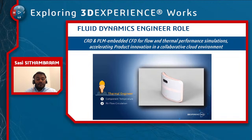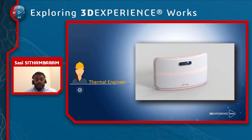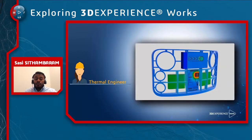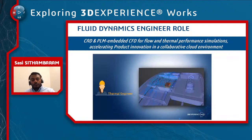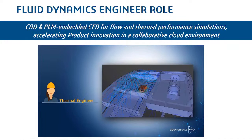And when we look at it specifically for the BME, a thermal engineer would want to check for component temperature, right? So specifically the PCB board, the chips, the heat sink, and then also the airflow, right? So we want to ensure that we have good airflow flowing into the model and then out of the model as well to keep that at a steady state temperature. Now, when we look at the role itself, the fluid dynamics engineer role, it does so much more than just component or airflow type of analysis.